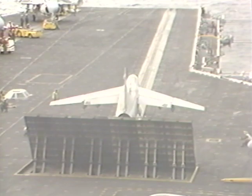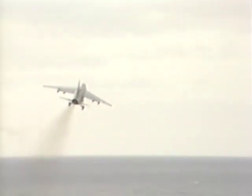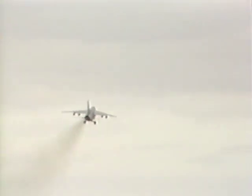So it's just a real rapid acceleration that pushes you back into your seat, basically. But the ejection seat in the airplane and everything else is all designed to do that. So it's not an uncomfortable feeling altogether. It's exhilarating and it's kind of fun, to tell you the truth.